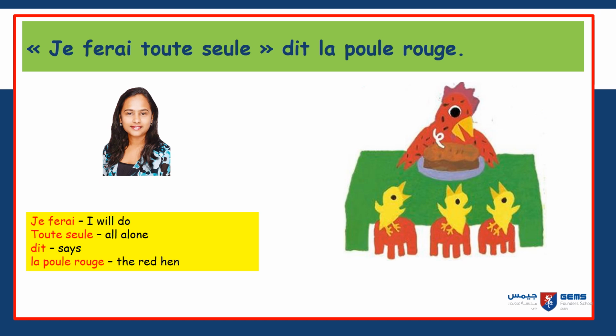Now, a question to all of you. What do you think and what do you feel? Should the little red hen share her bread with all her friends, la vache, le canard, et le chat? Should she share it with them or no? Now let's see what she says.